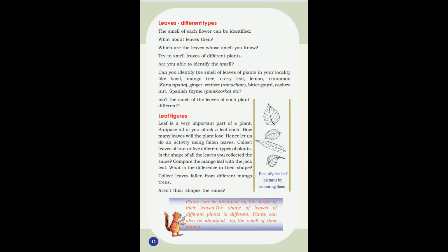Okay. So isn't the smell of the leaves of each plant different? Yes, they are. If you have not checked it yet, you can go to your garden and check it. Alright? The next topic is leaf figures. Leaf is a very important part of a plant. Have you seen all the plants and trees are covered with leaves, isn't it so?